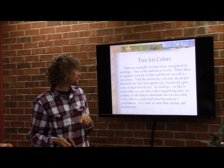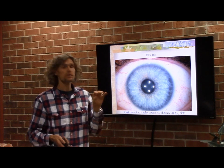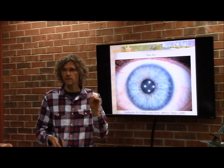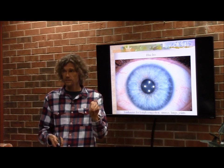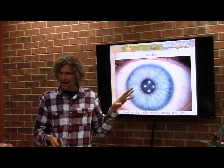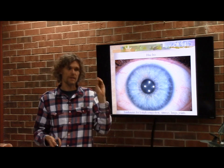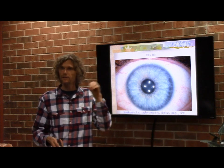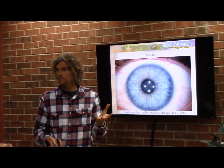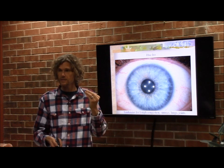So color tells us a lot about their constitution. Here's a true blue, and a blue iris is called a lymphatic type. Now what we have to understand about the eye is that most, not all, but the majority of what we're looking at is genetics. Here's a fascinating way to think about this: most of what the eye is composed of, the coloring, the markings, the pigments, all the different things we're going to talk about, are formed in the womb before the child is born. So literally, when they're born, the genetics is right there in the eye.